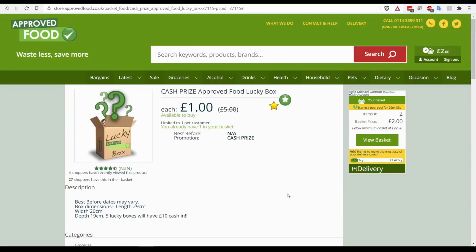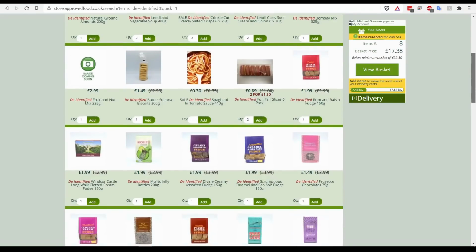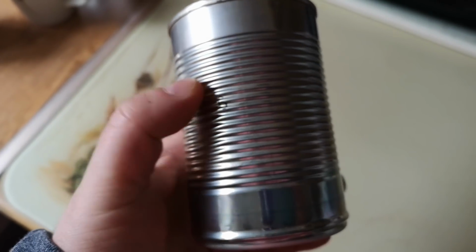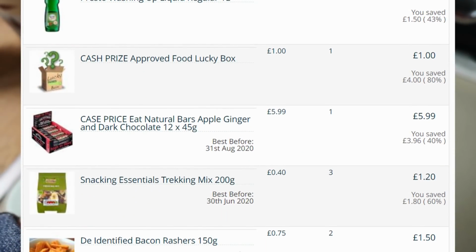Well, let's have a go. So I ordered a lucky box and a few other items, making up a total order of about £25. They have this thing called de-identified products. This is where they're reselling a brand product, but probably the brand owner didn't want to be mentioned on their website. Sometimes these are still branded when they turn up, and other times they've been delabelled, like this can of soup I bought on a previous order. So here's the whole order. Pause if you want to scrutinise in detail.